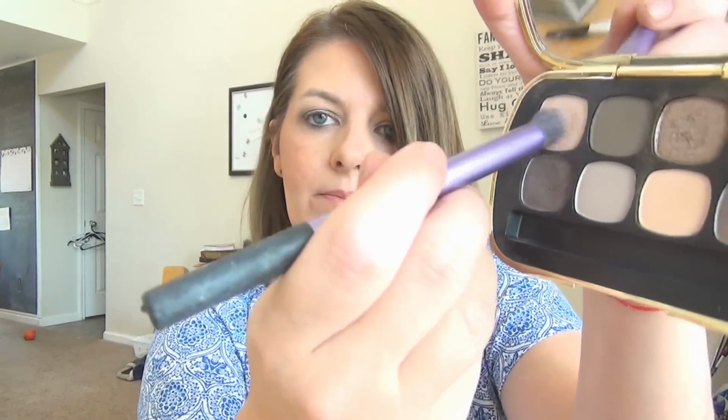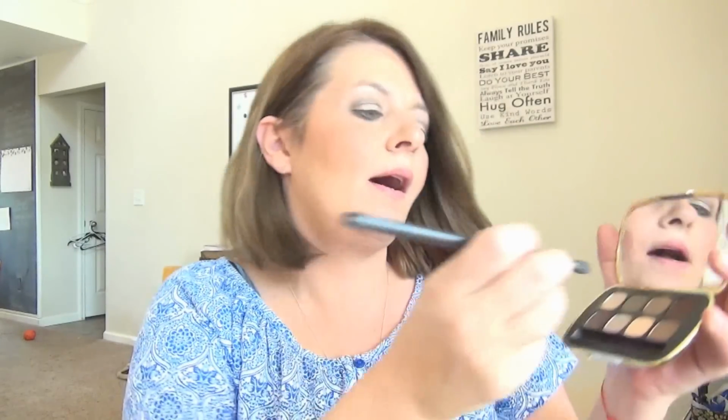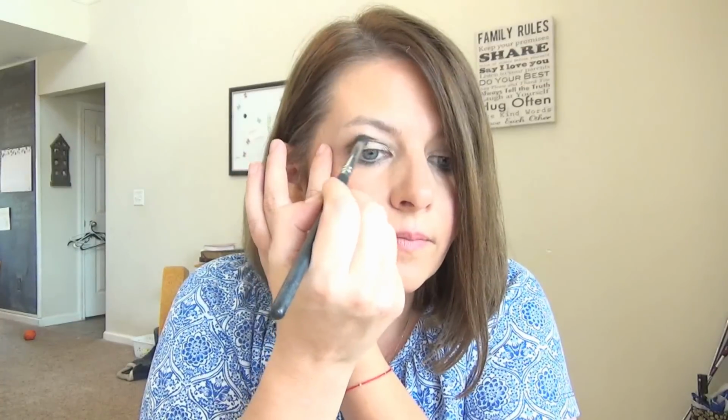And then I go back in, again, with the Deluxe Crease Brush, into that light color right here. It's a little bit powdery. I put it right back on that lid, and then I bring it up above the brow and blend in that line from the crease, so it's not harsh. I like to add a little lightness at the top, just to blend. And then I came back in and took that really dark color right here and darkened it up even more on the outer edge.